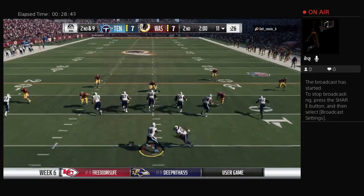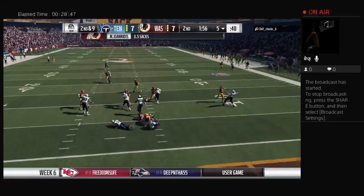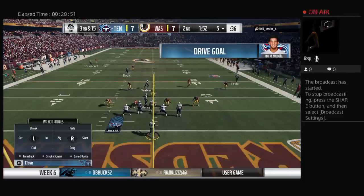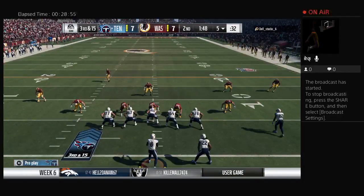And the D looking like they may blitz. To throw is Mariota. Pressure gets to him, and down he goes. Back at the 4-yard line. Matt Ioannidis in there to sack him for a loss of 6.